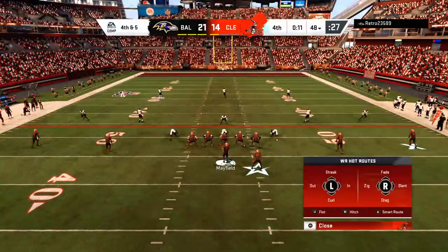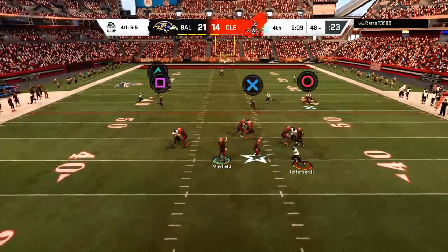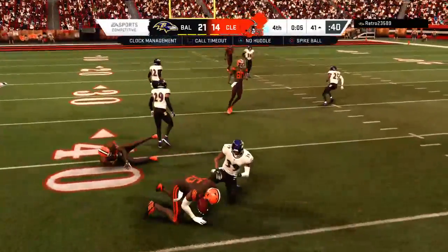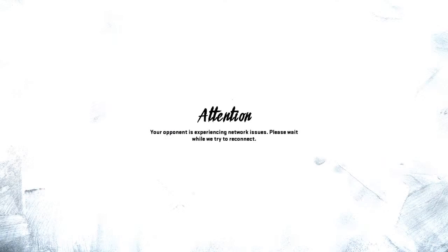Down 7, and they've got to go for it here on 4th down. Now Mayfield on 4th down. He's got his tight end, David Njoku. And taking it across midfield and just shy of the 40. Now they do indeed get the timeout, so all is not lost. They'll have a chance for one final heave to the end zone.